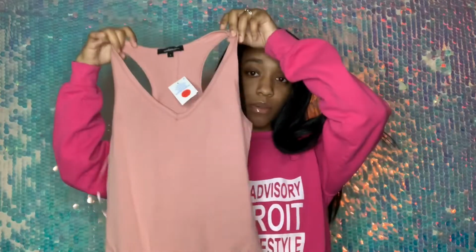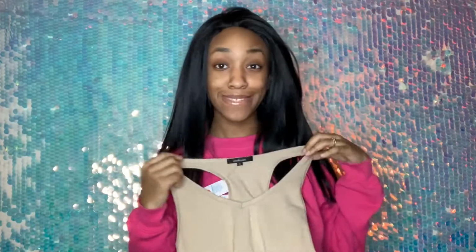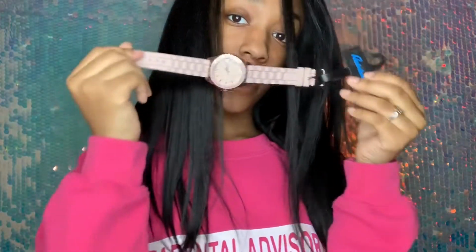What did I get at first? I got this mauve color bodysuit to match everything, $5.99. And guess what else I got it in? I just like nude, and these shoes I just bought. Last thing I got from Rainbow was just this little watch to go with that blush pink bodysuit, because I have, hold on, it was 50% off. If it was already $10, it was $5.